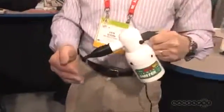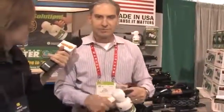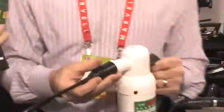So cans range between $5, $10, $15 a can. This is a one-time purchase. Suggested list is about $70, $80. It plugs into your household current, and it comes with a bunch of accessories, little blower nozzles, little widgets and knobs for reaching those hard-to-reach places.